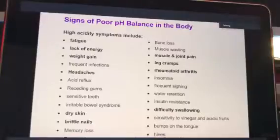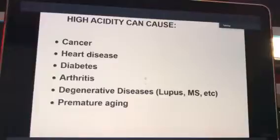Therefore, most Americans experience fatigue, lack of energy, weight gain, frequent infections, headaches, acid reflux, receding gums, sensitive teeth, irritable bowel syndrome, dry skin, brittle nails, memory loss, feeling like you can't get enough breath, bone loss, muscle wasting, muscle and joint pain, leg cramps, rheumatoid arthritis, insomnia, frequent sighing, weight retention, insulin resistance, difficulty swallowing, sensitivity to vinegar or acidic fruits, bumps on your tongue, and hives. And probably more, but I didn't have time to add any more.